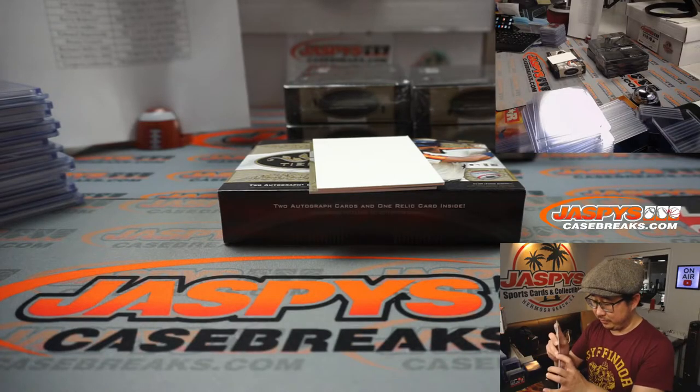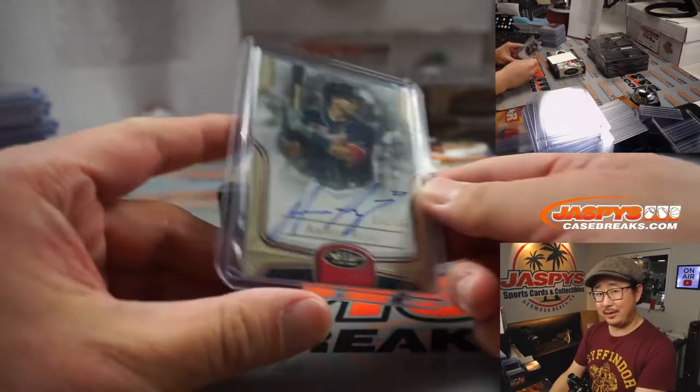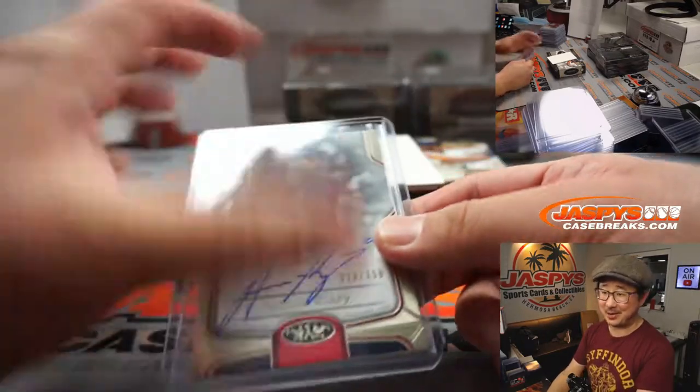In a league of their own. Kit and Kit pitched her sister, Gina Davis. 76 out of 150, Austin Riley for the Braves, Jake Odom.